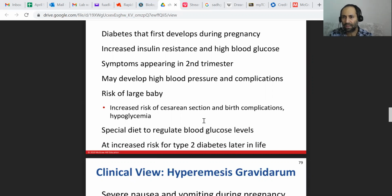And so there's always an increased risk of birth complications, and a C-section may be needed for women with gestational diabetes, because these diabetic women tend to have big children, with heads that are quite large as well. So birth complications are quite common in diabetic women. So C-section is by default more common here as well.